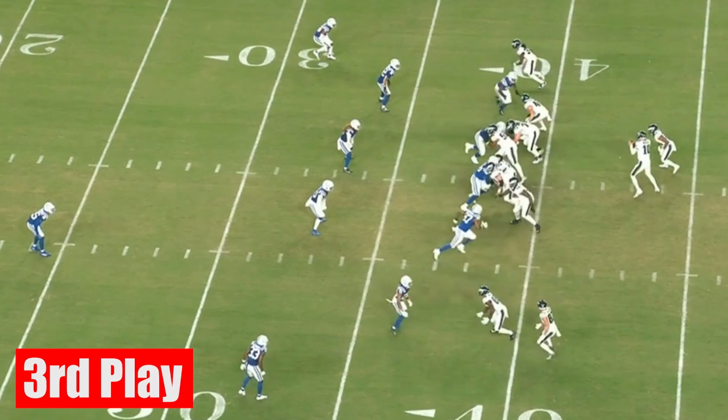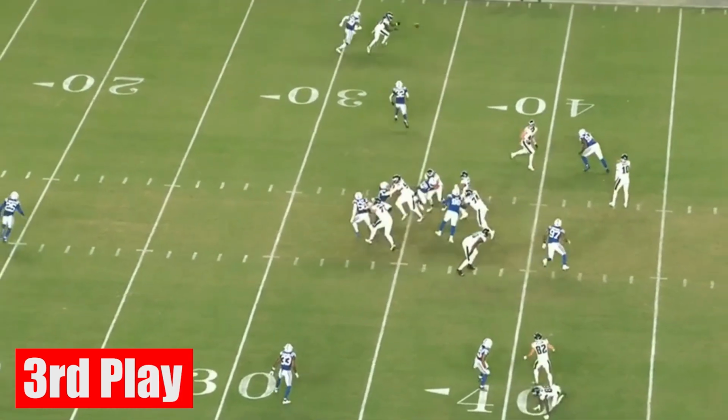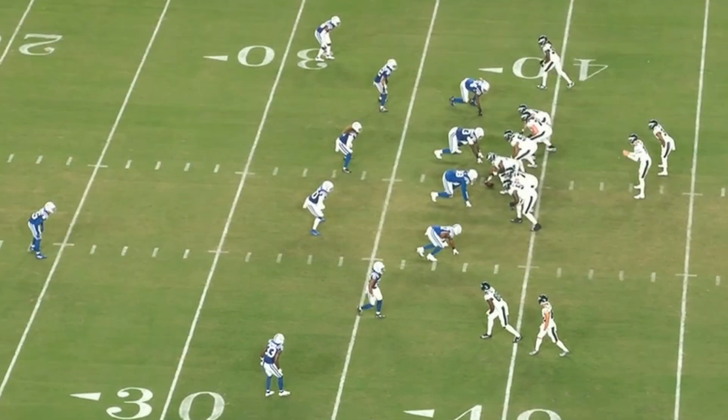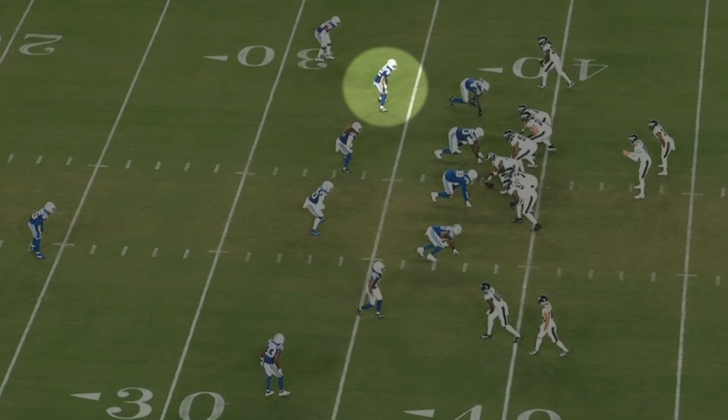Now, I'm gonna skip ahead to the third time the Eagles ran this play. The Colts are again in a one-high look with two defenders over the two receivers on the stack side. This time, Tanner decides to read the safety on the backside that dropped into the box post-snap. He's the conflict defender in the RPO.